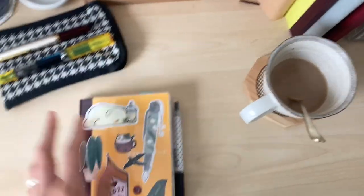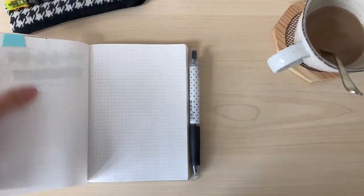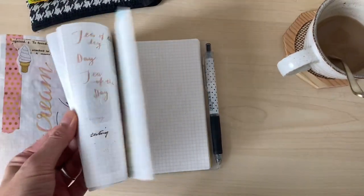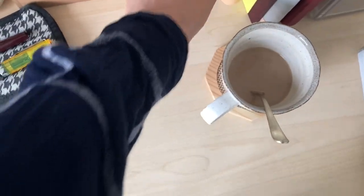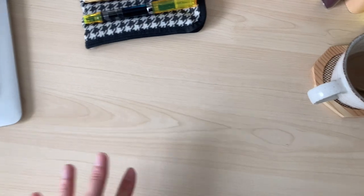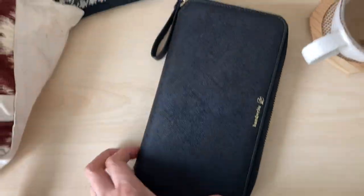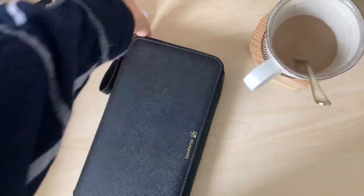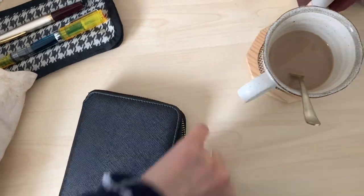Initially, I was going to bring my Hobonichi notebook to do swatches and pen tests because I have it already. But I decided to stick in, well, let me just get my bag. I'm bringing very light items, which is my wallet, moved into this Hobonichi. I'm giving this a second go, and I changed over to use my Hobonichi Weeks.